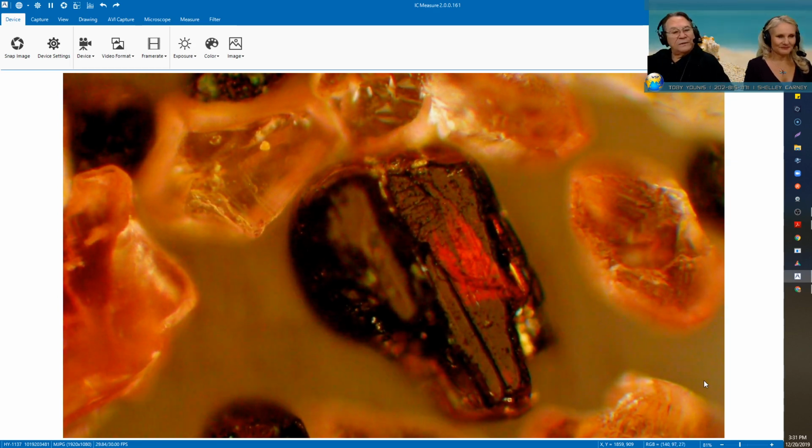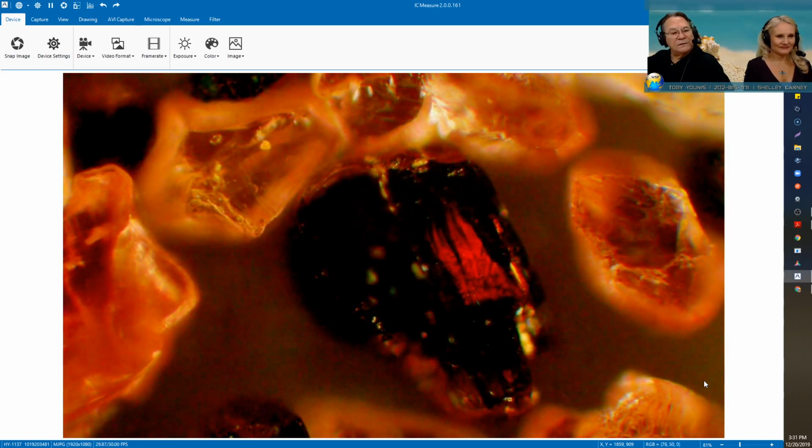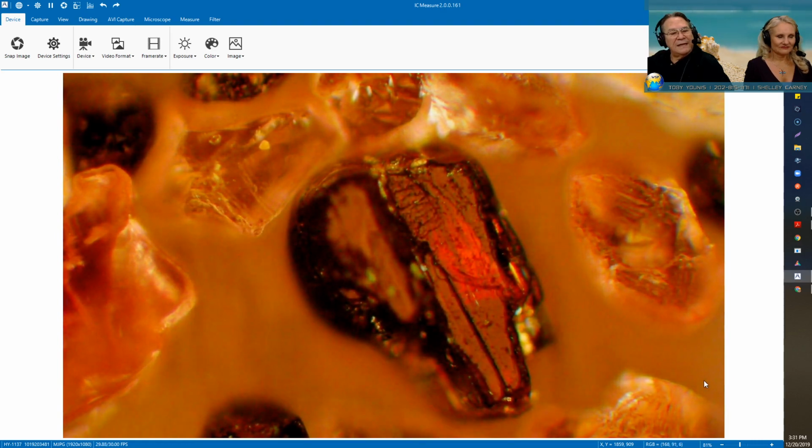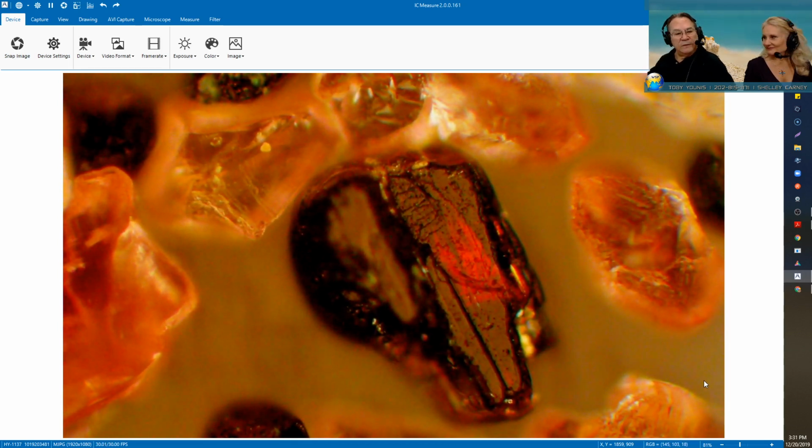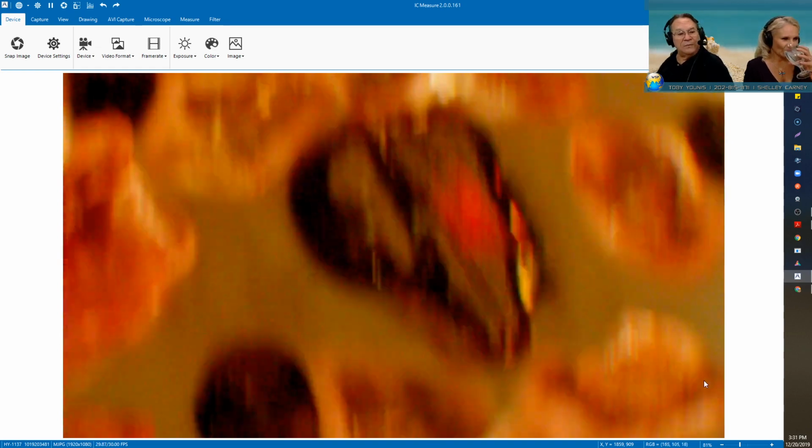Let me change the polarization just a little bit so you can see how translucent it is. That's the piece that I was talking about that is actually quartz with a little bit of aluminum mixed in that gives it that smoky quartz look. And then the red inclusion was just amazing. So let's see what else we got under the microscope.